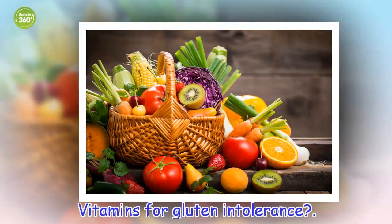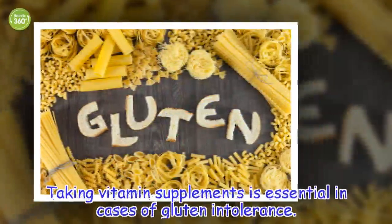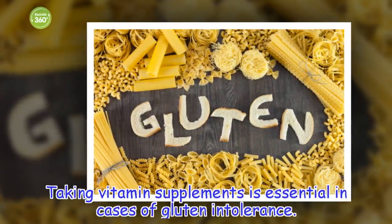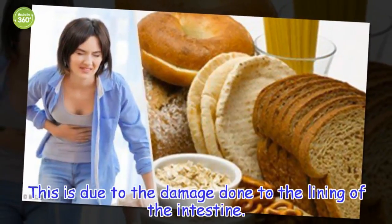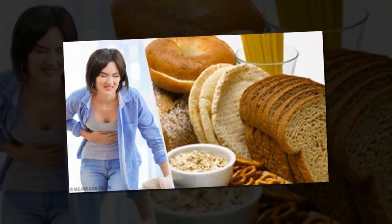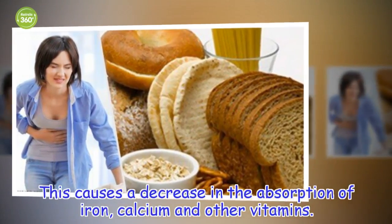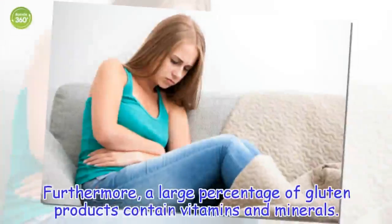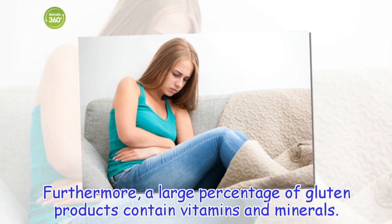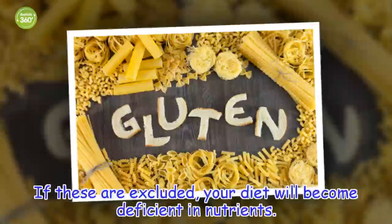Vitamins for gluten intolerance. Taking vitamin supplements is essential in cases of gluten intolerance. This is due to the damage done to the lining of the intestine. This causes a decrease in the absorption of iron, calcium and other vitamins. Furthermore, a large percentage of gluten products contain vitamins and minerals. If these are excluded, your diet will become deficient in nutrients.